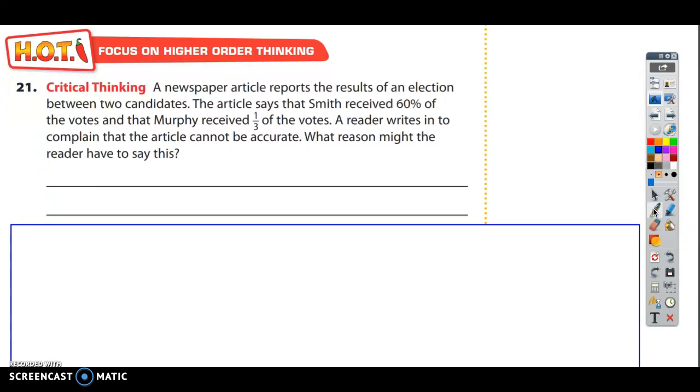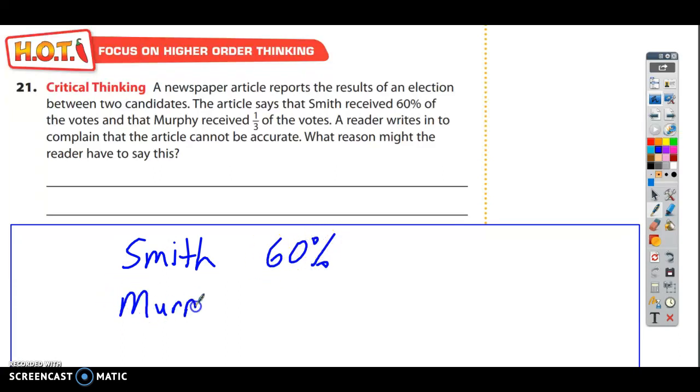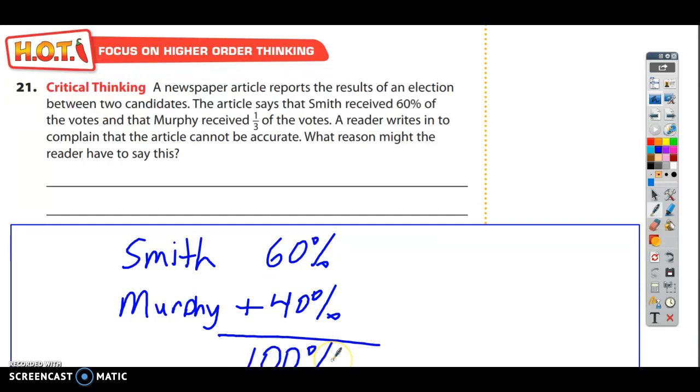Well, if there's only two candidates, what would their two amount of votes need to add up to? Well, if Smith received 60%, Murphy would need to receive 40%. Now, the reason I'm coming up with 40% right here is because 60 and 40 add up to 100. The two candidates need to get all the votes. But it doesn't say that. It says Murphy received 1/3. So I'm going to go back and erase this, and I'm going to write 1/3.